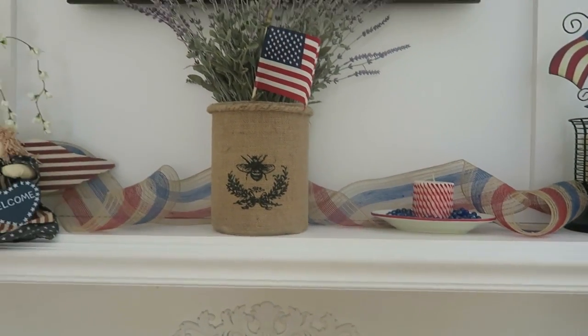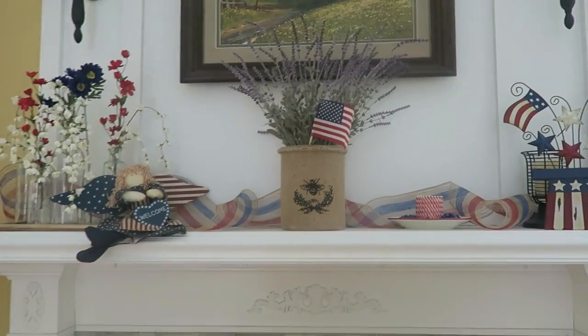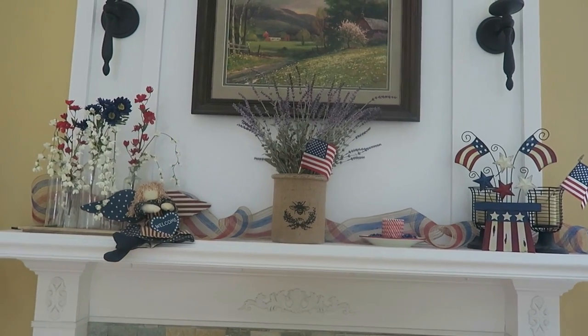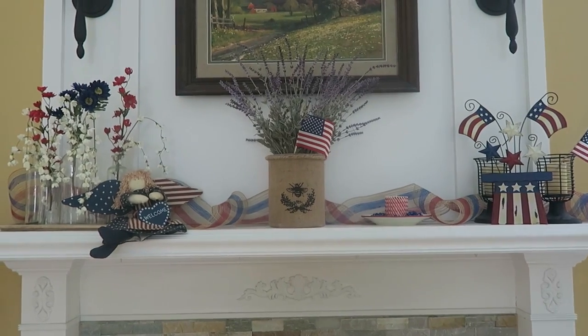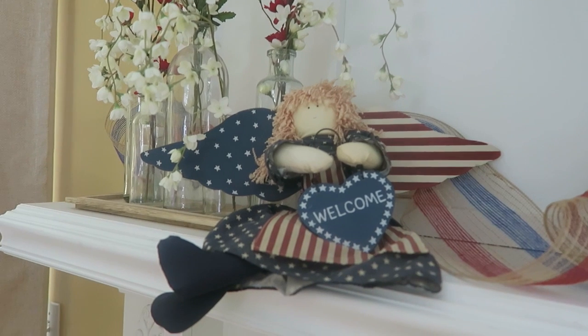So I just added that to what I already had. And the only other purchase other than the $5 purchase is I bought that ribbon in the back there. I did not have that. And that was on sale. It was half off, so it was $4. So I did spend more than the $5 thrift challenge, but it was inspired by this lovely little angel here. And she was only $2.50.